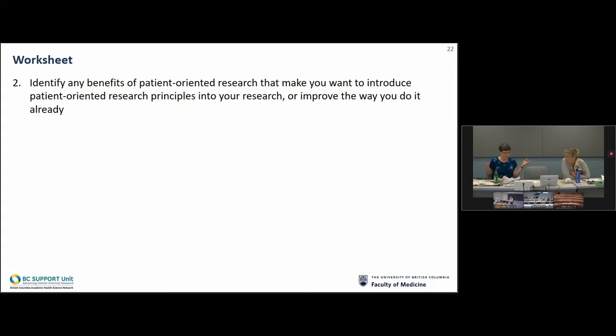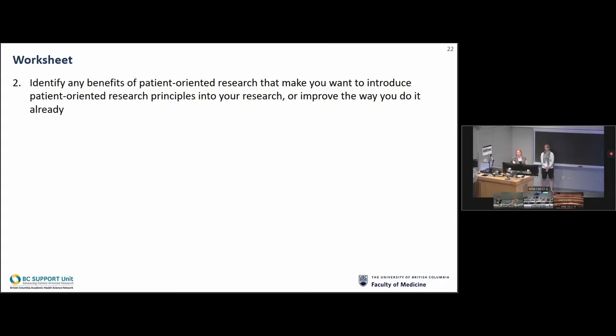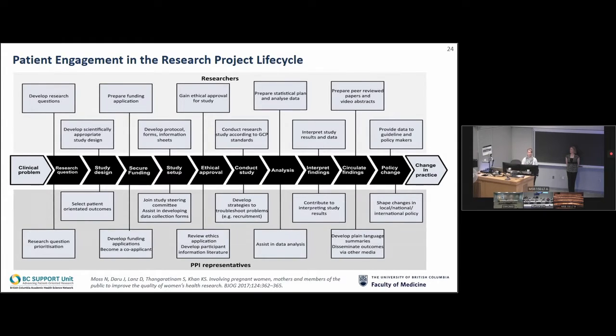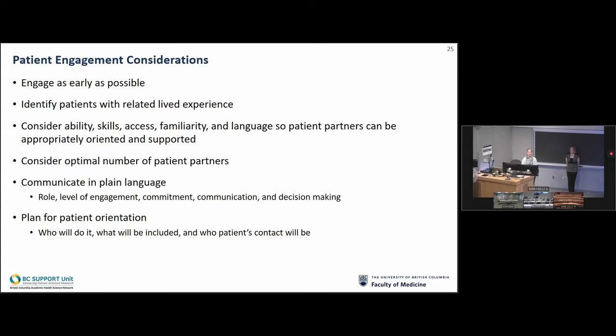And there's also a workshop sheet, so there will be questions that come up during the slides where they ask you to respond on your sheet to the answers, so that will come up too.